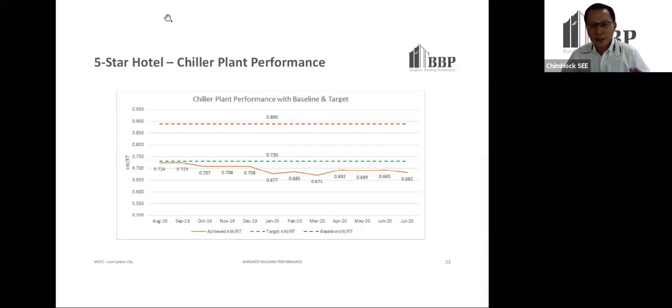Another example is a 5-star hotel. This is last year's 1-year performance, and the MCO period comes somewhere around here. It drops, we brought the consumption down, and after that the occupancies went up. But we still hover below our target performance, so they are still suppressing it, keeping it at a very efficient level. With this one I end my sharing.